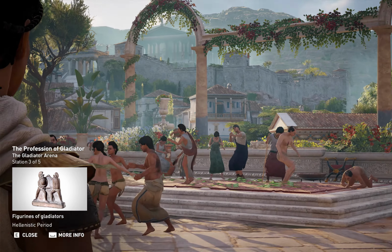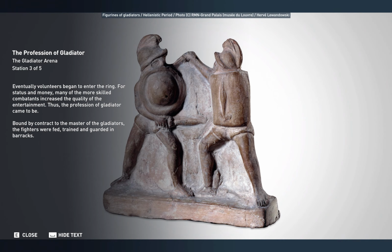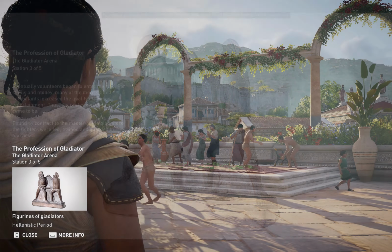Eventually, volunteers began to enter the ring. For status and money, many of the more skilled combatants increased the quality of the entertainment. Thus, the profession of gladiator came to be. Bound by contract to the master of the gladiators, the fighters were fed, trained, and guarded in barracks.